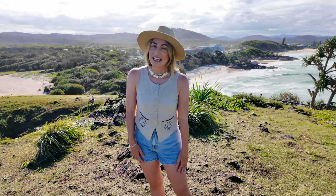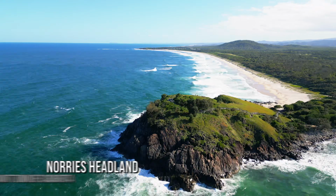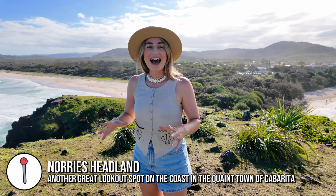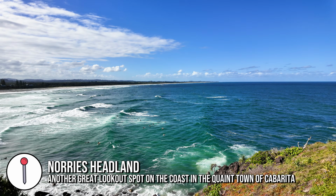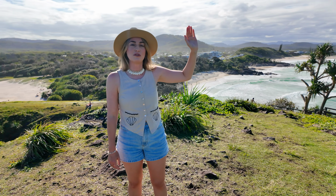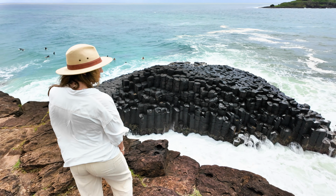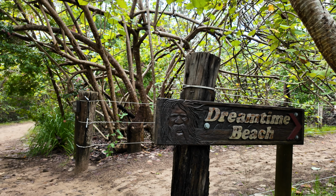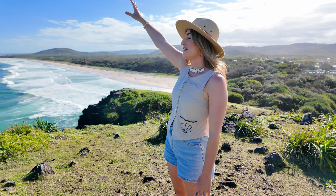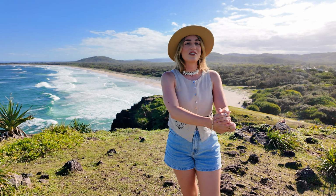We're ending our time here in the Northern Rivers at Norries Headland. Now this is a really cool spot to come to if you want to see the whole coastline down the south and also up the north. Now this is Cabarita Beach, which is a beautiful beach, and then the further up you go, just before you get to the border, which isn't far away at all for Queensland, you get Kingscliff and you get Dreamtime Beach, beautiful beaches, and then back that way is Brunswick, Byron, Evans Head and beyond, all places that you have to go check out. We have loved exploring this region.